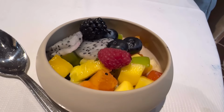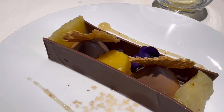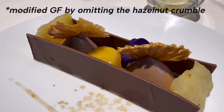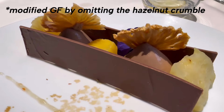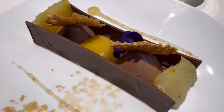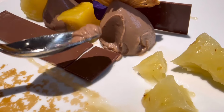For dessert, the kids got these beautiful fruit bowls, but the real star was the vegan dessert, a pineapple marinated in rosemary with chocolate and olive oil cream and hazelnut crumble. It was gluten-free, too. I present to you two desserts at one time. There's the marinated pineapple, which has a tropical feel to it that's a little bit elevated. And then there's the chocolate olive oil mousse chocolate bar dessert.